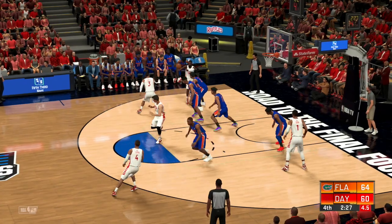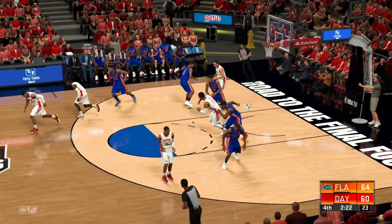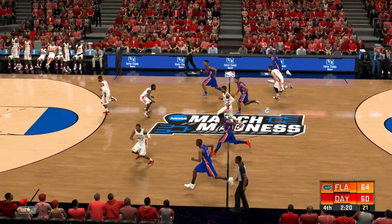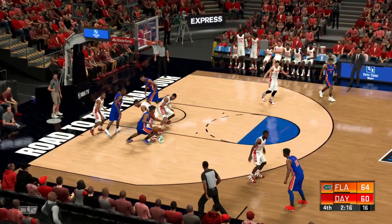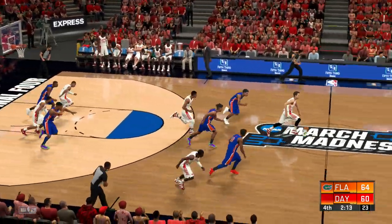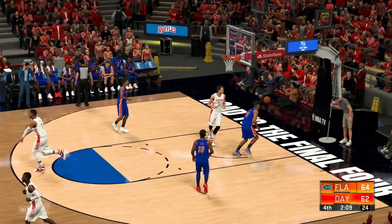Six on the shot clock. Takes a 3. And it's Florida with the rebound. Johnson's got his 7th rebound of the game with that last one. Passes it to Thunder. He's all alone. Lays it in off the breakaway.